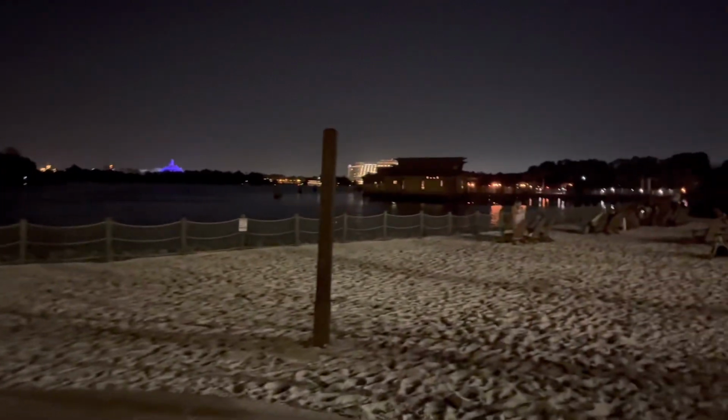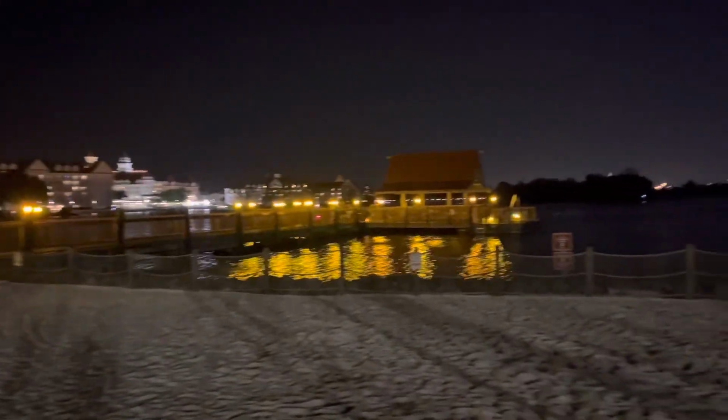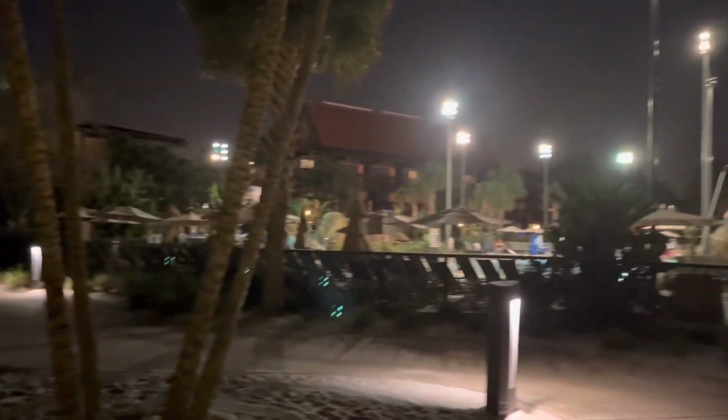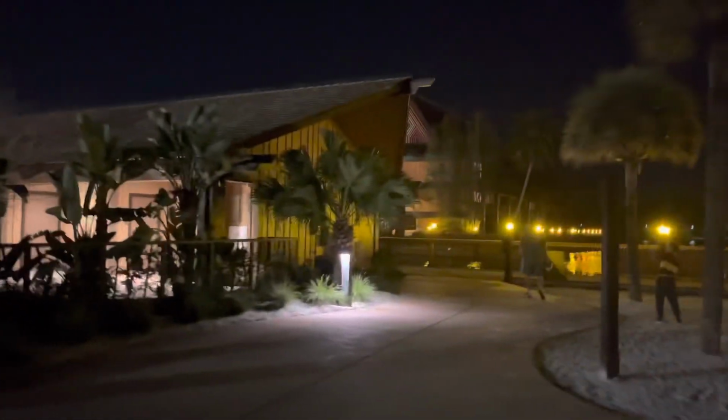This is the beach at the Polynesian and you can watch the fireworks. It's amazing. How nice does this look? And then behind is the pool and there's a bar. We're just looking around while we're waiting for our dinner.